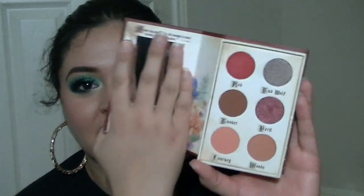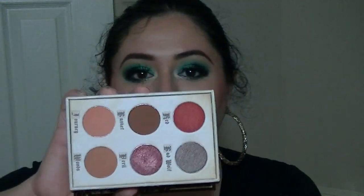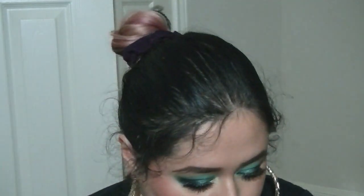We have the Red Riding Hood Storybook Cosmetics palette. Gorgeous, gorgeous little guy right here. I love this. Beautiful, small, neutral palette. Very easy to use. I love this palette. Every time I've used it, I've gotten some beautiful looks that I just absolutely adore.